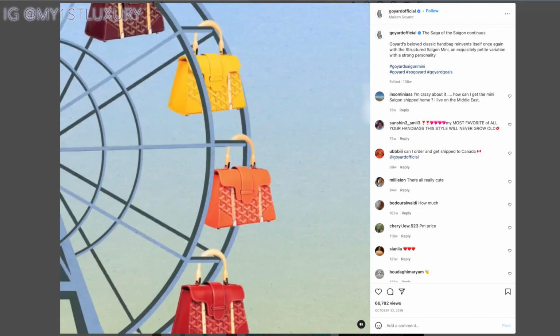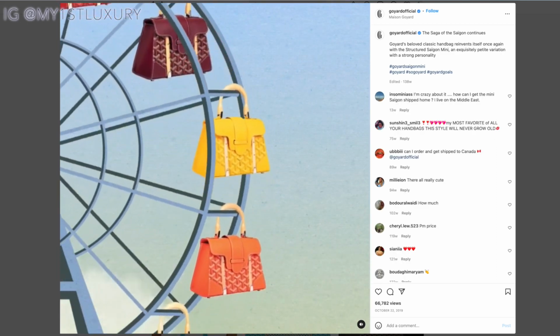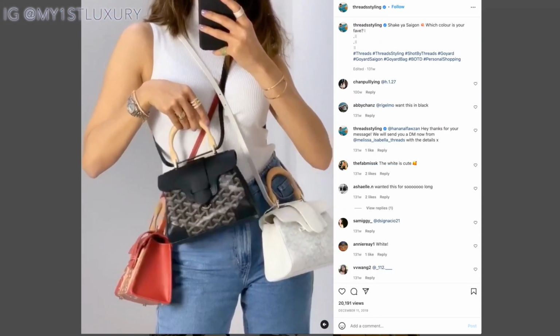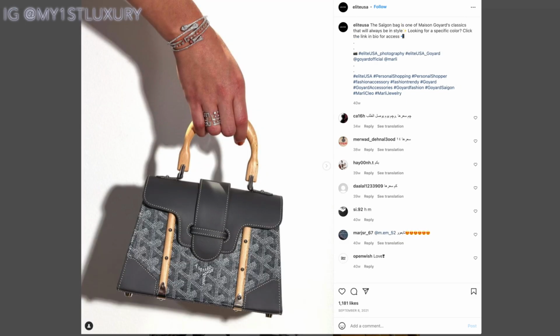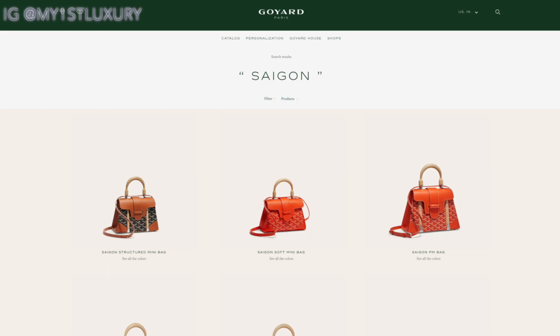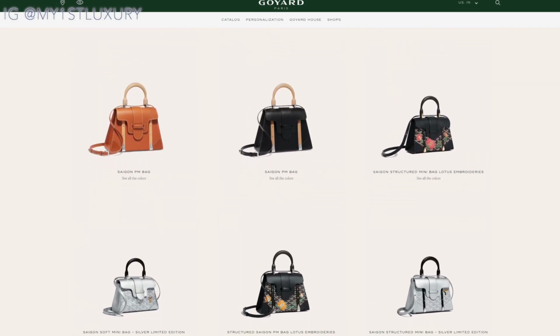The next one is the Saigon. I think that style is what I like to call the Kelly of Goyard. It is very much a Kelly shaped handbag. It has a very nice little touch with the wooden top handle, and it is a structured bag actually. The smaller size is really cute. I personally prefer to have it either in white or a neutral color because I think it makes a perfect statement. Depending on the size, the bag ranges between $2,800 to $3,500, and it's very cute.